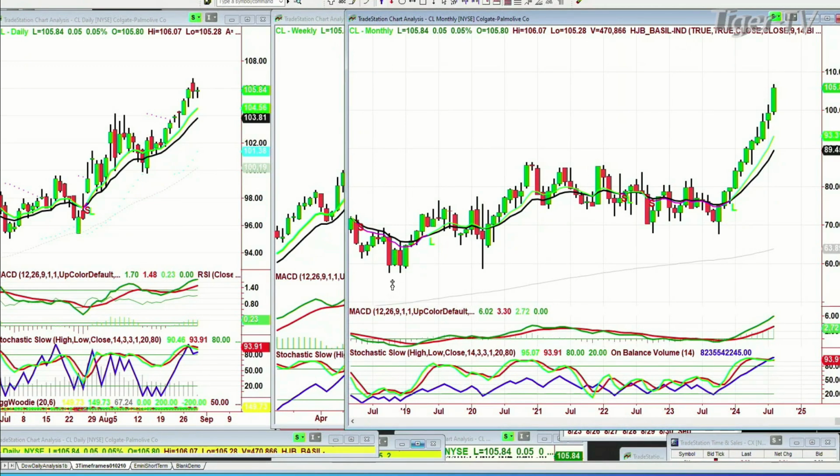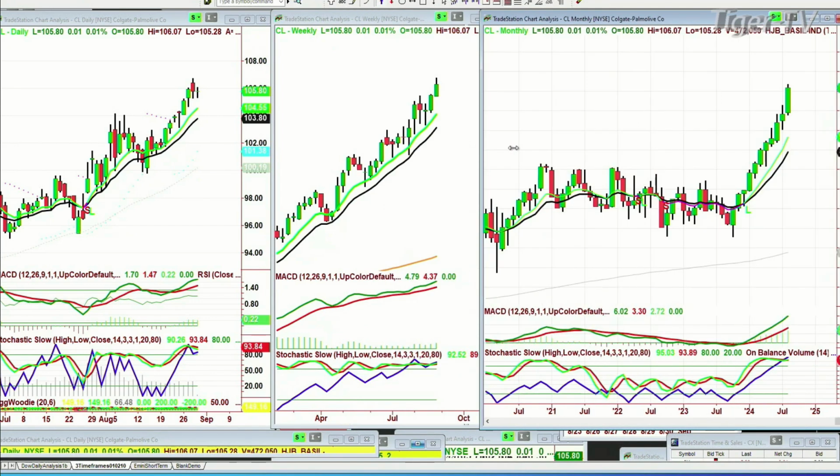So let me just do this real quickly. I think that's your low. So this is A, B, C1, C2, C3. This is now leg A. You can call it a D, but I'm calling it an A. So the monthly chart, wow. I have to do some work on this. Anyway, all I'm going to say is that it looks fantastic.